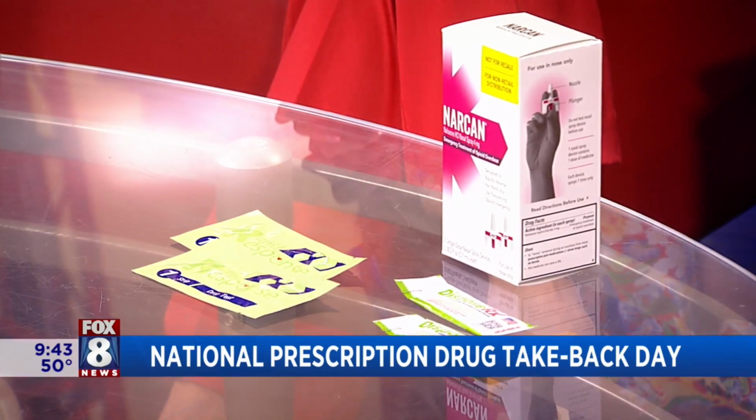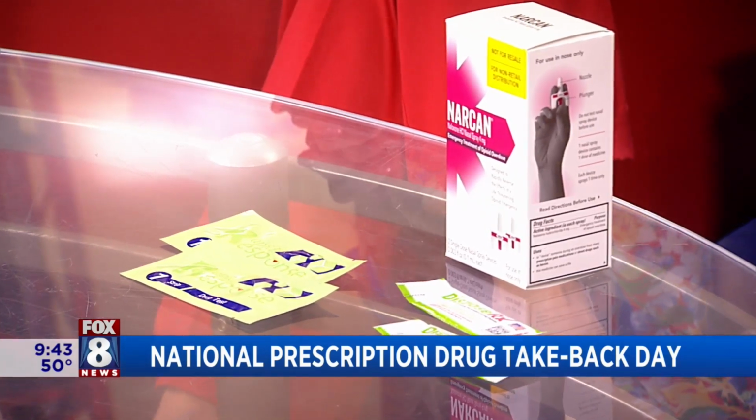You know, I have one in my car, just in case I come across anybody who is experiencing an overdose. You never know. We did a story maybe a year or so ago of a woman who was with her husband and their child at a McDonald's. She picked up a dollar bill in the parking lot, and it had fentanyl on it. She instantly started having a major reaction to it.